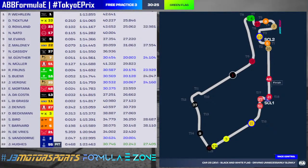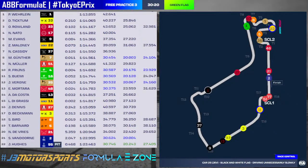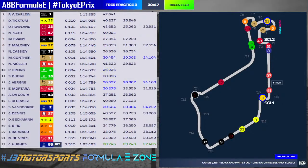Potentially another chance for a podium, 2nd of the season on the cards. Yeah, full new day, to be honest. Different conditions, and let's see. But for us, it's still a very positive weekend in general.